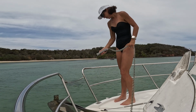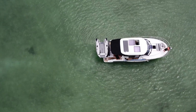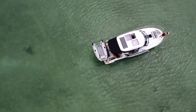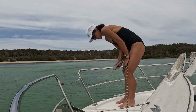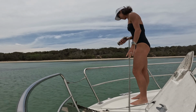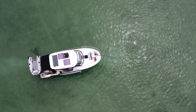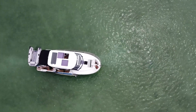So we drop anchor at about 1 meter a second. So I just wait before we're ready, and then now I'm in reverse. The wind's got me a little bit. So I've just got some reverse speed up and waiting for the anchor to grab. There it goes. And it's grabbed nice and straight, which is what Brooke looks for.